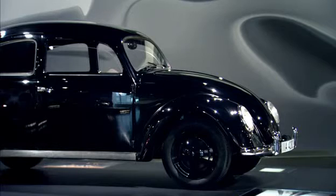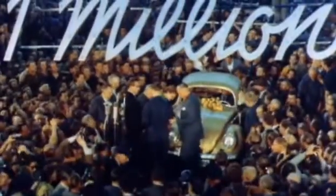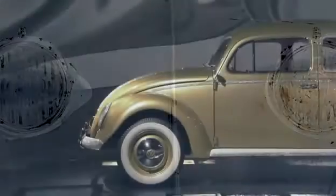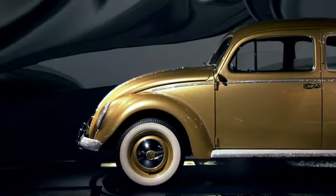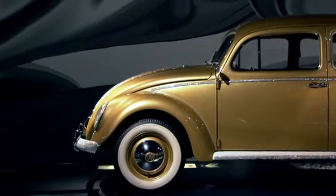In fact, the Beetle would redefine the meaning of success. By 1955, 1 million had rolled off the production line. 25 years later, that figure had topped 20 million, making it the most successful car in the world.